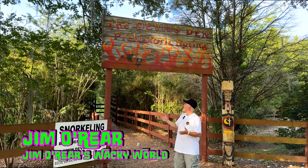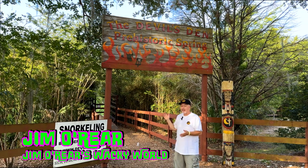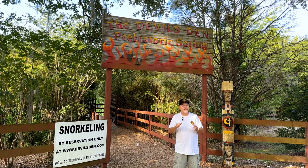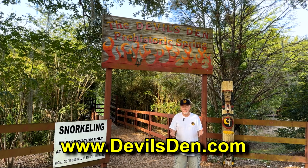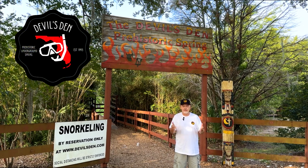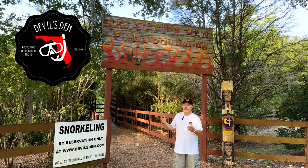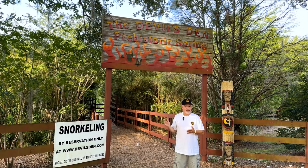We are in Williston, Florida at the Devil's Den Prehistoric Spring. And this is basically a dry cave with a spring in it. It's got fossil beds that date back like 33 million years. Crystal clear water. The water is about 72 degrees all year round. It is an incredible place for snorkeling, scuba diving. You can come out here and camp. There are campsites, there are cabins, and we are going to take a look around and show you what it is like to experience the Devil's Den.